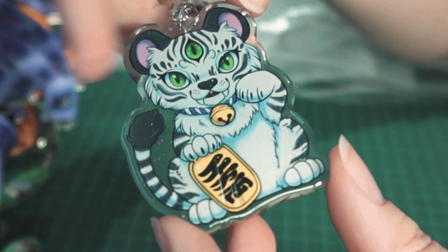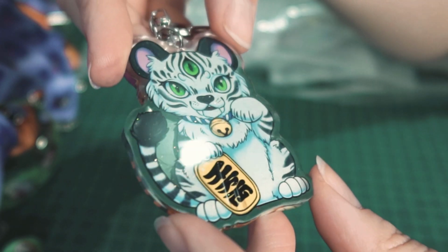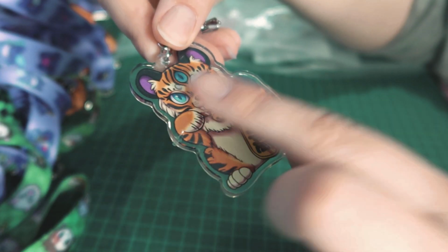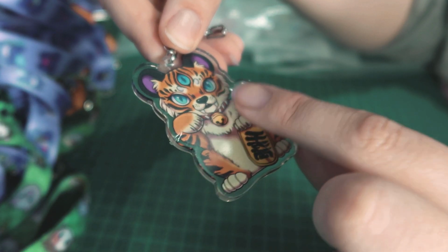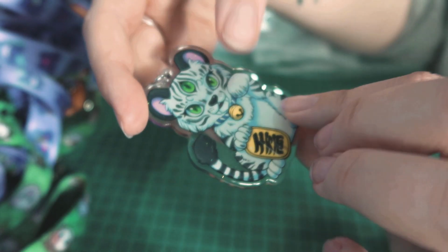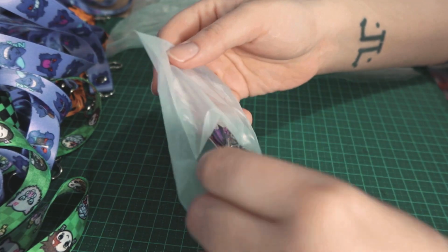So yeah, oh my gosh, that is such good quality. The printing's amazing and the glitter is so cute. So this backside's one that's got the peel-off stuff, so I'll leave that on for customers to peel off when they're ready. Opening some more.